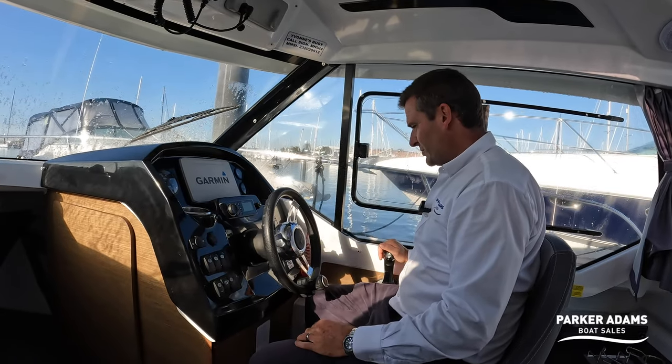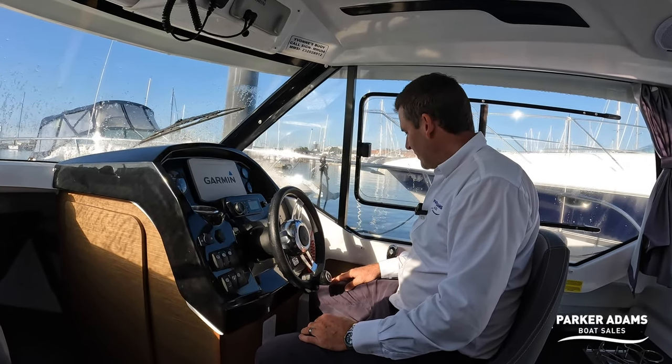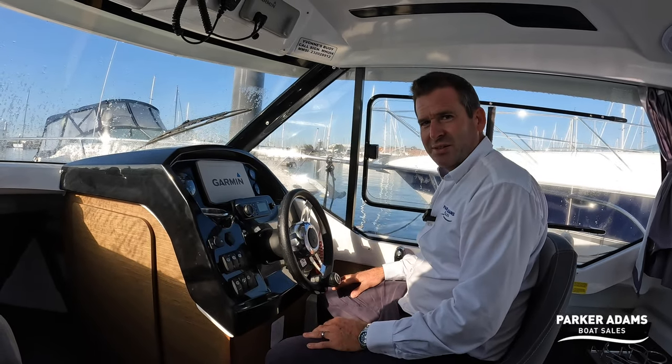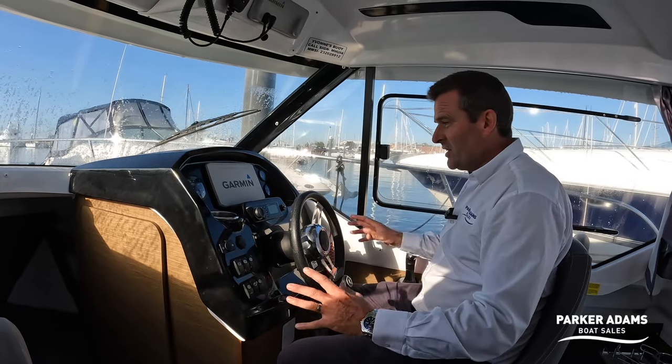No, I love it. I say it's the first boat, that Sargo 28, and it had it. I was like, how does every boat not have these? They're so good. I think I'm most excited about that more than anything else in this boat. I think we can leave it there, but it is a lovely layout.